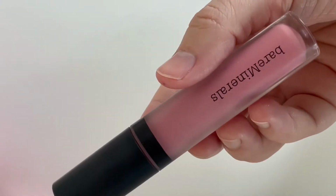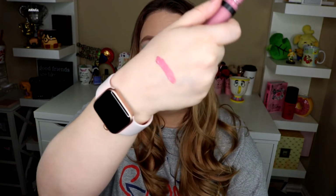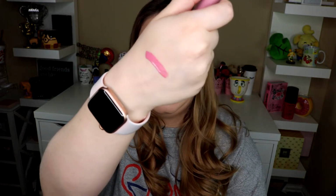I actually only used this 2 times in the month of May, and I have a similar problem to the Ofra where this color is just way too bright. This formula is actually one of my favorite liquid lipstick formulas, but this shade is just not it. It's a little bit too pink. I'll swatch it so you guys can see, but it's a very pink shade.